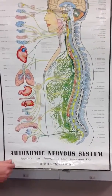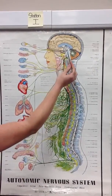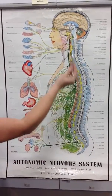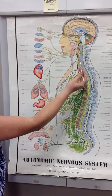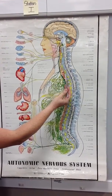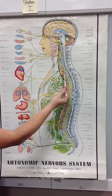Ready? All right, we're looking at this poster that hangs in most chiropractic offices. We see that the white here is the spinal cord. Here's the pons. Here's your spinal nerves coming out. We see that yellow is the sympathetic nervous system here. This is the superior cervical ganglia. This is the middle cervical ganglia. This is the stellate ganglia. The stellate ganglia is actually formed where the inferior cervical ganglia meets up with the T1 ganglia.